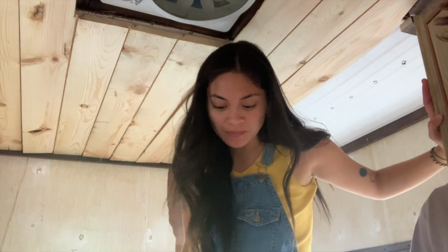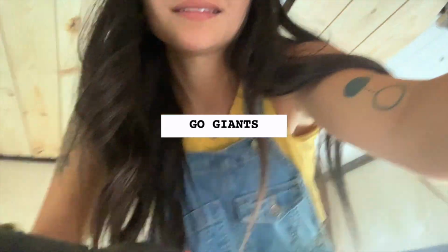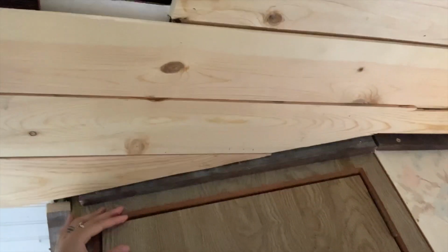Yeah, I wanted to film this spot specifically, because we had some very awkward angles here. I did it. And that's the last of our funky cuts. Now we have this small section left, and we're done with basically the body of the cab. Bathroom will be a breeze.